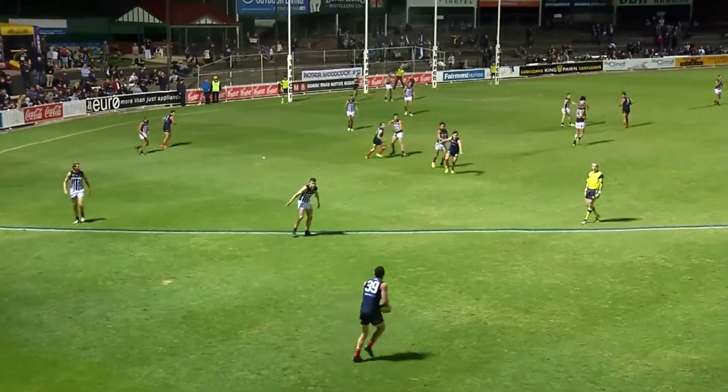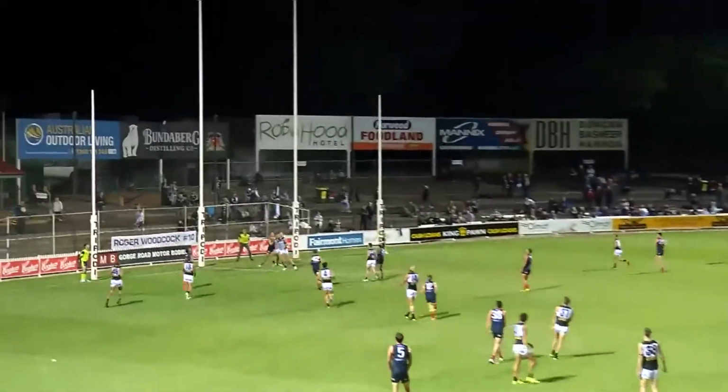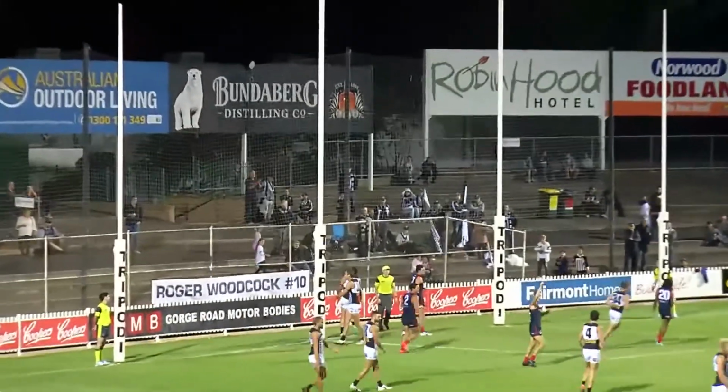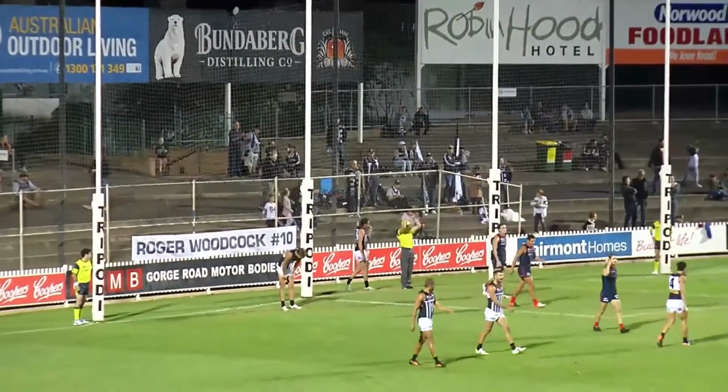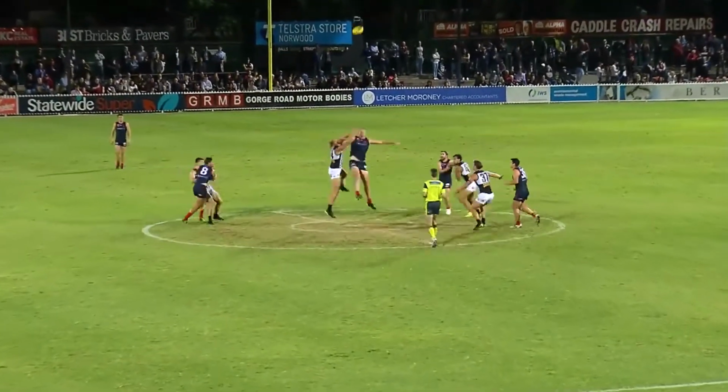is Giorgio. 50 from goal. And he goes around on the arc and bangs it along and says, pop that! Punch it through for a goal. That was a wonderful kick by Giorgio. So back in the centre.